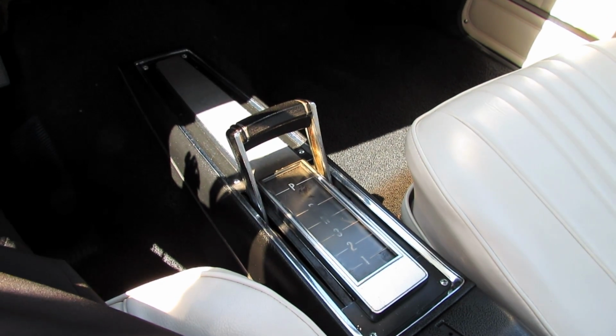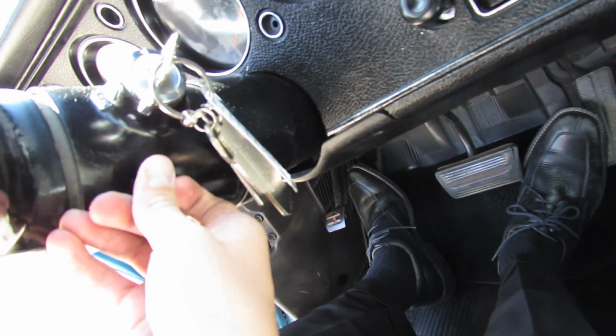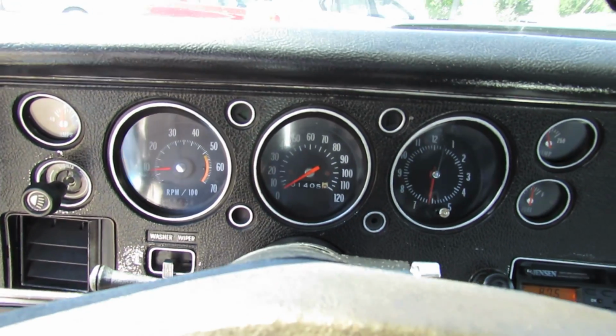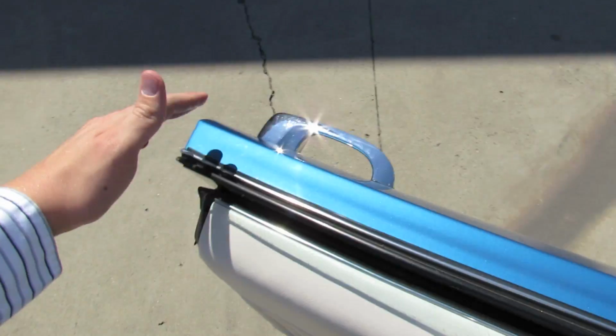Very unique shift housing. And we're going to cut on the headlamps, as well as the hazards. And we're going to check out the exterior, shall we?